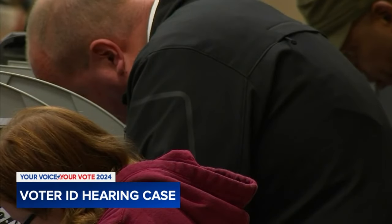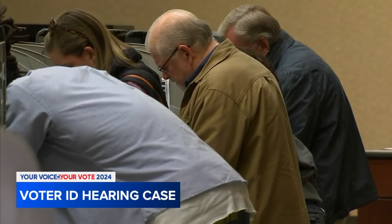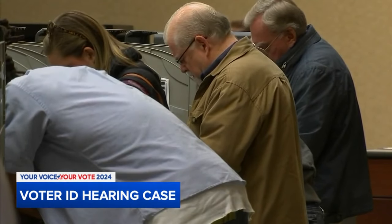Now, voting rights advocates argue the state's photo ID law discriminates against Black and Hispanic voters and dilutes their voting power. Lawyers for the group say the law violates Section 2 of the Voting Rights Act, as well as the 14th and 15th Amendments. Republican state lawmakers, though, say the ID requirement, which took effect last year, builds voter confidence in the elections. Now, we did hear from both sides. Take a listen.